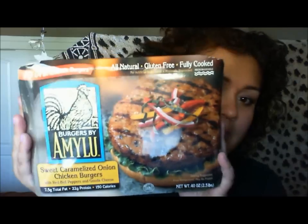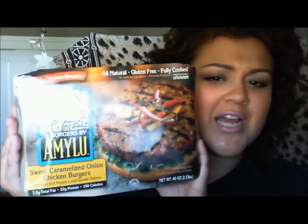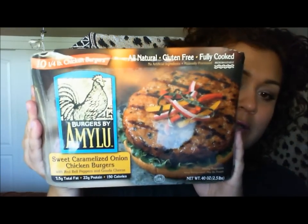It's these burgers right here, Amy Lou, which I always thought were called Maya burgers, but they're Amy Lou burgers, sweet caramelized onion and chicken burgers. They have 2 grams of carbs per patty, 22 grams of protein, and they have fat, okay? This one burger I literally eat by itself. I eat it in my salads almost daily. And those are really good.